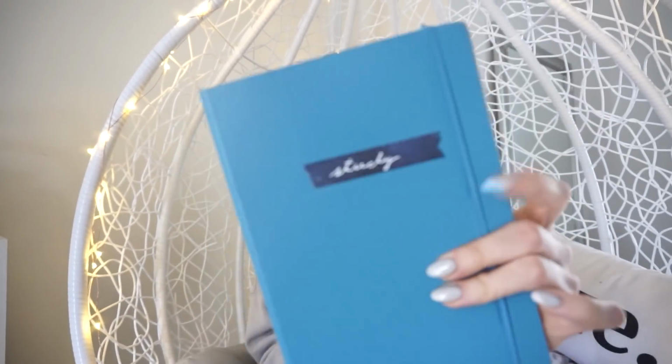Before I finish off this vlog, I figured I'd show you one more thing that I'm doing with the new year. I actually got a bullet journal solely just for books in 2020. This is a new habit I'm starting this year where I just put a piece of tape on it that says study. And I'm gonna get one of these too for when I go for my yoga teacher training.